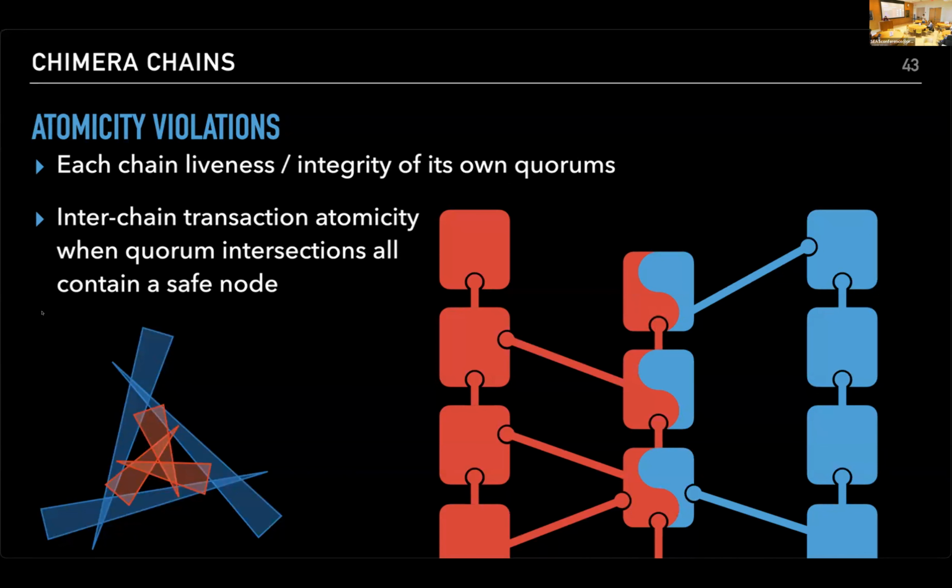I'm trying to see if I have a drawing of 3-way Chimera chain quorums, but I think they might be missing. The drawing gets really messy. Well, after 4 dimensions, it gets a bit tricky anyway for me. But you definitely can do n-way Chimera chains as long as they meet that quorum intersection requirement. Thank you.